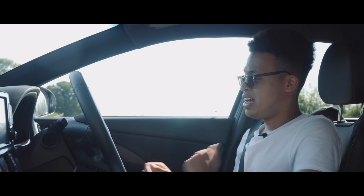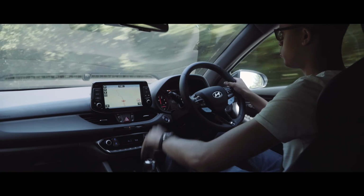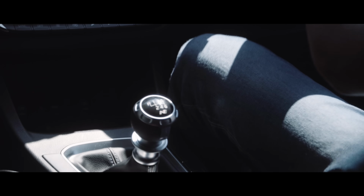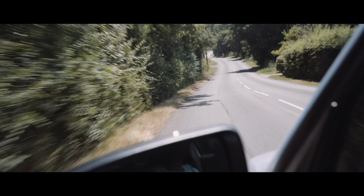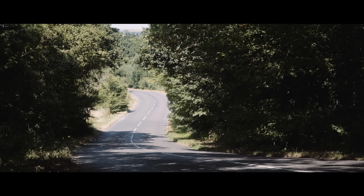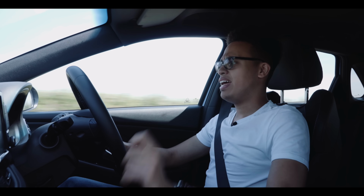I've been waiting to drive this for quite some time, and finally I get the chance. I'm pleased to report that this i30 N is a peach of a hot hatch. It's a true driver's car and it needs to be taken very, very seriously.